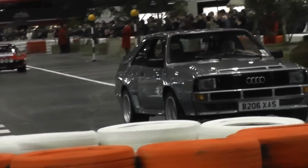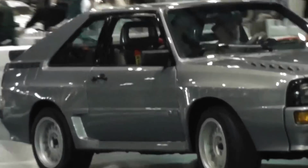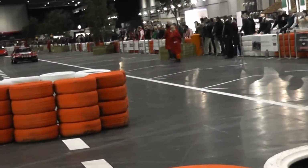So in our Group B section, led away by the Audi Quattro Sport short wheelbase, we have a Ferrari 308 GTB and a 1987 Porsche 959.